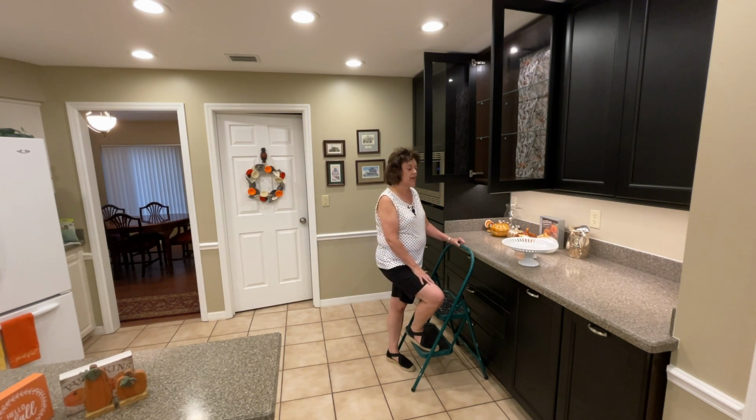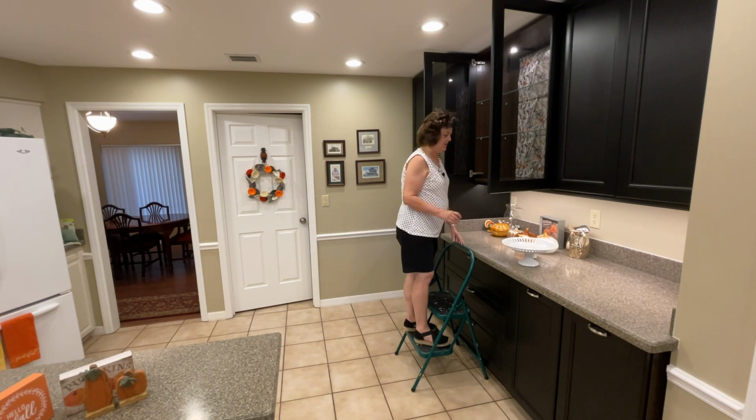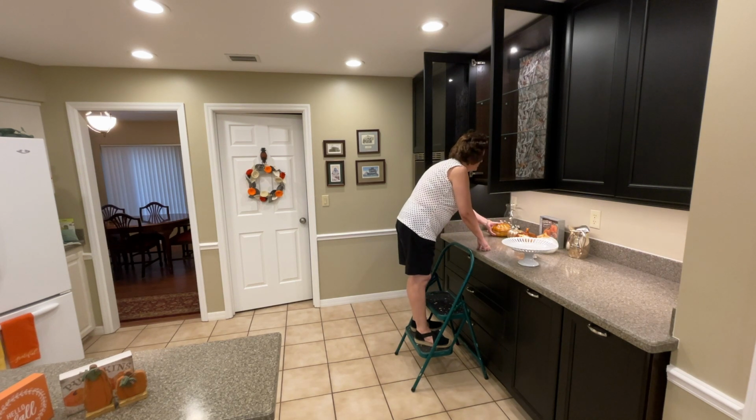So now I'm going to decorate it, which is what I do every season. I change it out, and so of course this one's going to be for fall. So I'm going to start with that. And it usually takes a while to pick out exactly where I want everything.